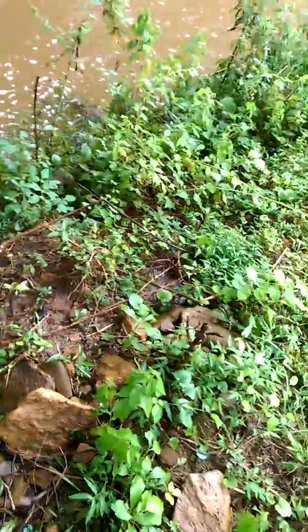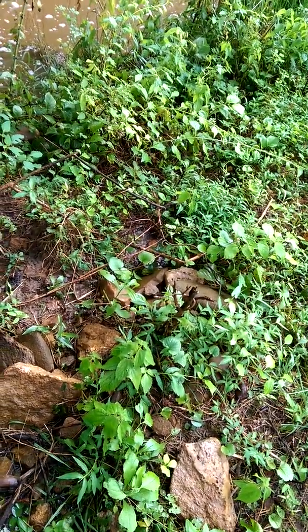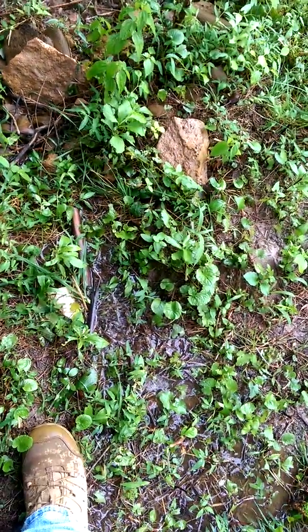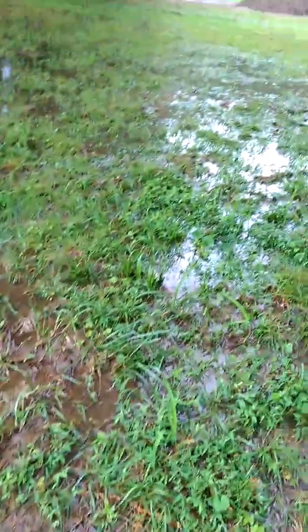Because I've got overland flow even in here. You see it trickling in the grass there, the bushes, the weeds. It's right here by my feet. And that's all coming from there.